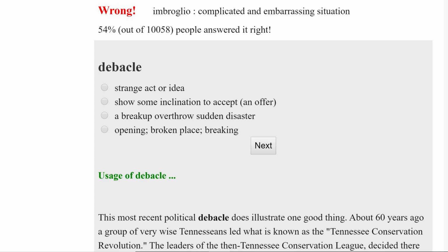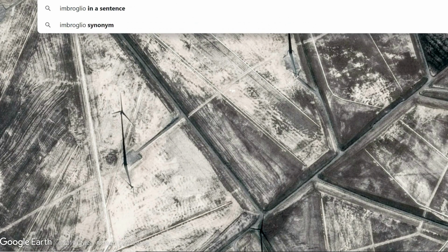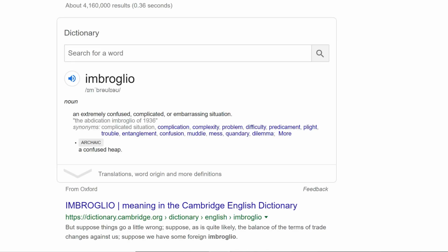Imbroglio, no. I thought it was that. Imbroglio is a complicated and embarrassing situation. Oh no, what is an imbroglio? Imbroglio. To be confused, embarrassing situation, that's what I picked, isn't it?